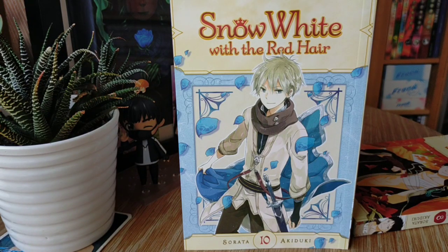Snow White with the Red Hair, definitely read it if it sounds like something that you're interested in. It's also not a fantasy setting. It's like a fairy tale kind of kingdom setting, but not a fantasy one. So that might make the difference for some people as well.